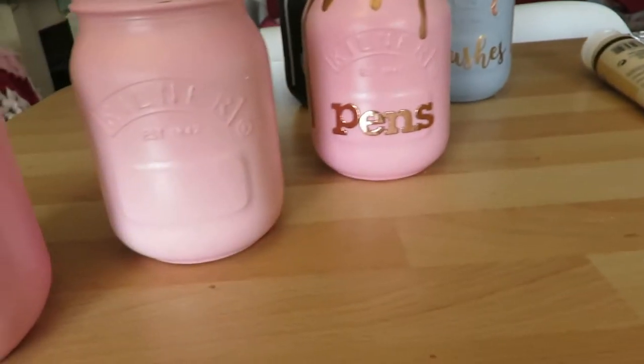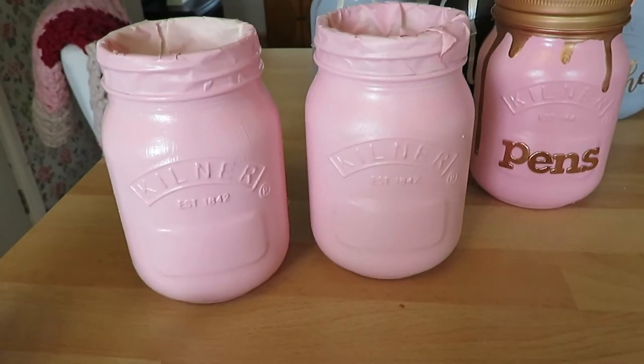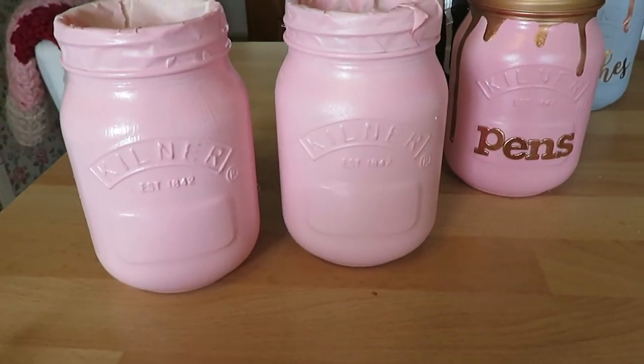I've got a few more jars here that I have sprayed but I'm yet to do something with. And that's what I'm going to be sorting out now before I get to studying.